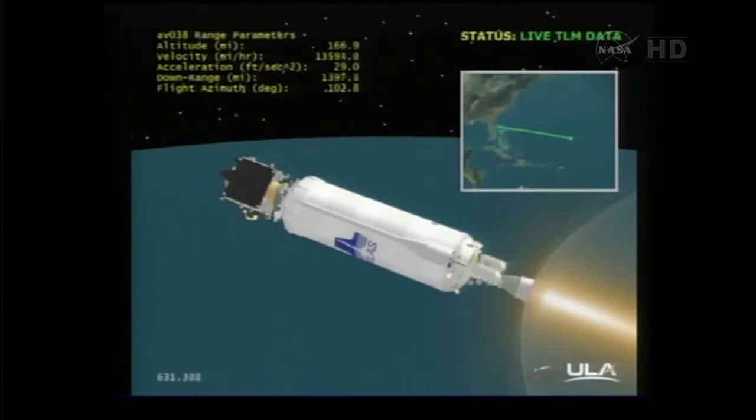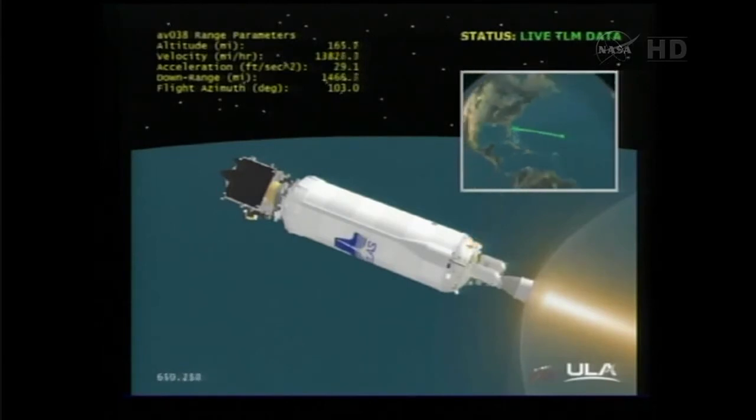And since we have launched at the beginning of the window, we are expecting our spacecraft separation time right at 52 minutes, 42 seconds into the mission. And continuing to see active control, Centaur PU. Engine pressures are reacting as expected to the change in mixture ratio. Smooth body rates. Nominal performance down the range track.